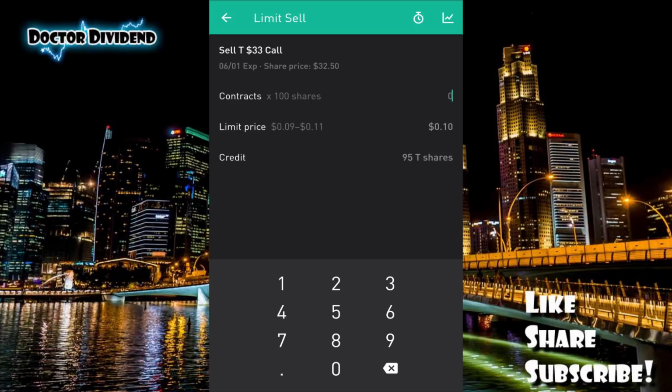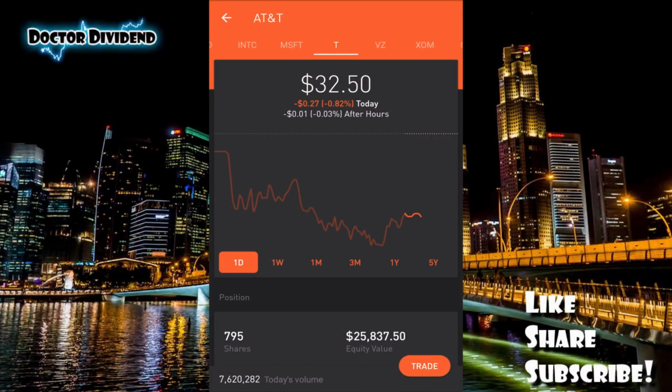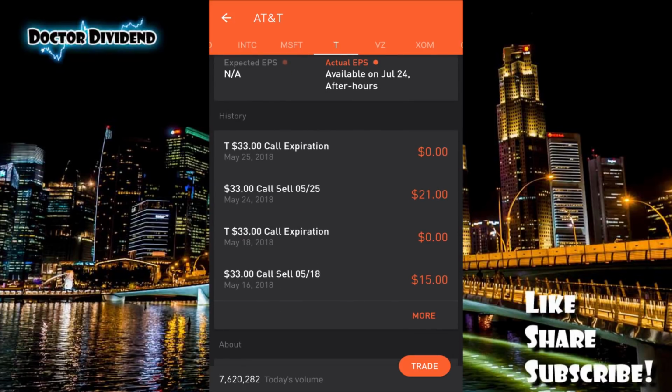I only have 95 shares that I can use just because that other call option has not gone through and expired yet, so I'd have to put this in next week. If I put in 7 shares again, just like I did last week, you can see I'd get credited $70. So whether I sold that stock off for $33 or the call option simply expired, as the one today did, as you can see on the bottom here, $33 call expiration, $5.25 for that $21 payment there.